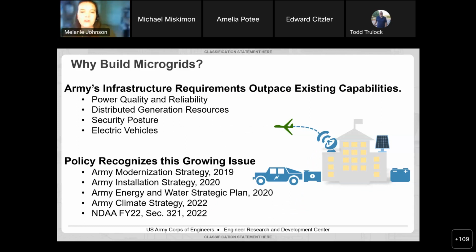We're putting the generation out into the distribution system. We require much stronger security postures from a cybersecurity perspective, as well as from a physical security perspective. And we're now seeing pressure to integrate electric vehicles. So all of these things push our infrastructure systems into the space that we're not getting to in the commercial sector. And we started to see all of this recognized more clearly in policy in the last few years. Those are just a few of the pieces of policy that are governing this movement and this pressure for our installations to move to these systems.